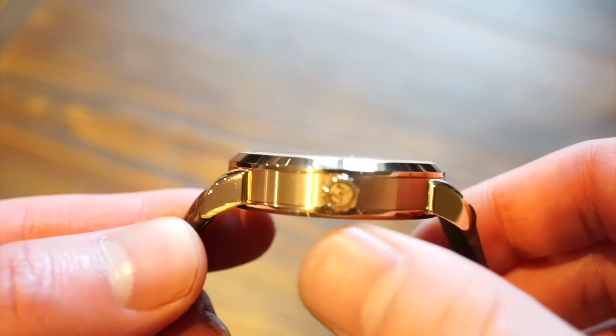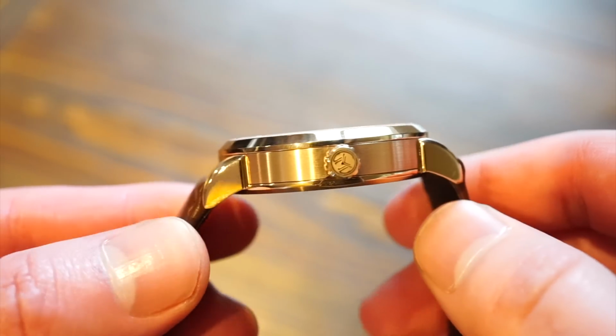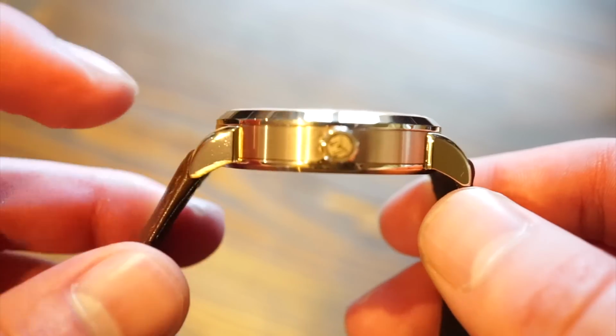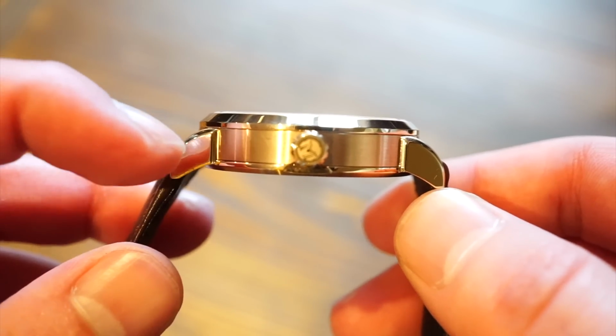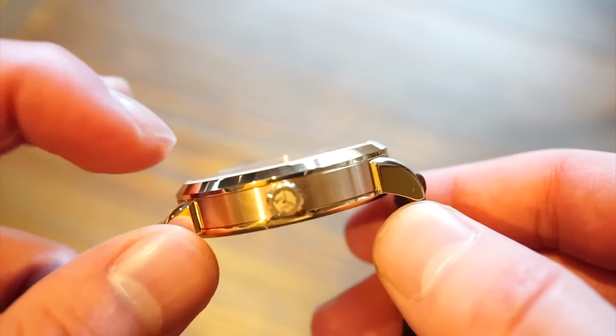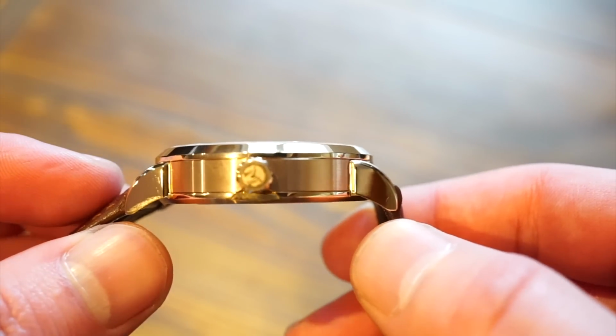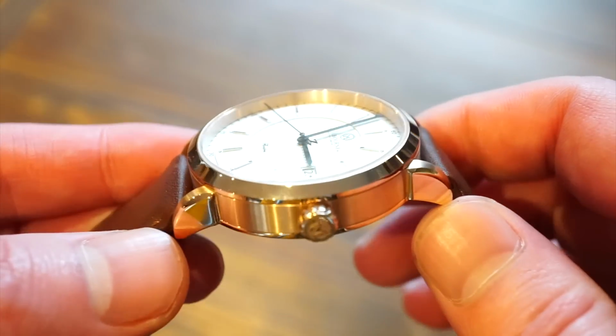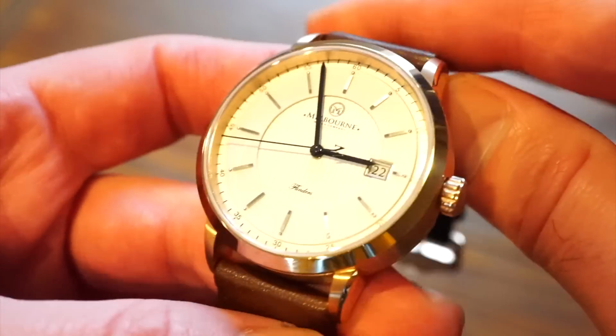Now, one thing about this watch that's really cool, before we get into some specifications here, the lugs and the case back are one piece, and then the actual case is another piece. So the case slides in there, which is really cool, and it's held on by these screws, I believe. So it's a really neat design, and I just thought I'd mention that.